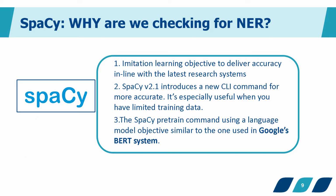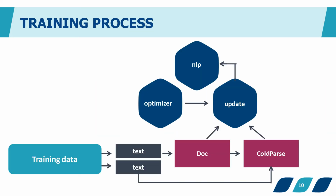For feature extraction, the rule-based method is usually used, but over the past 2 years, the named entity recognition method has been used for this purpose. The spaCy named entity recognition method is more flexible, allowing the use of transfer learning technology to initialize a new model. The spaCy pretrain command uses a language model objective similar to the one used in the Google BERT system. To train a new model, we first need to create a pipeline that defines how we process the data. Once the model is trained, we can use it to extract entities from unseen data.